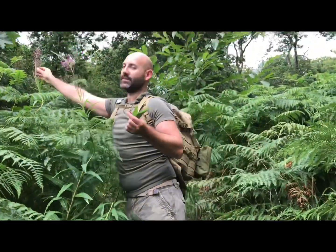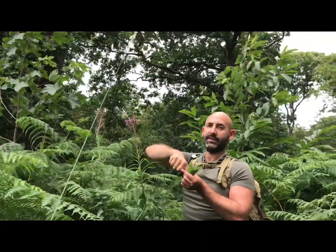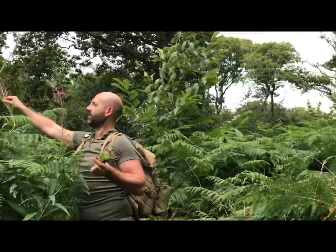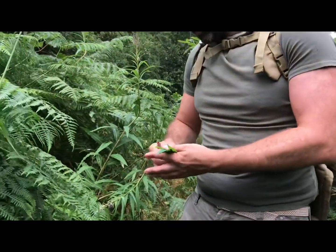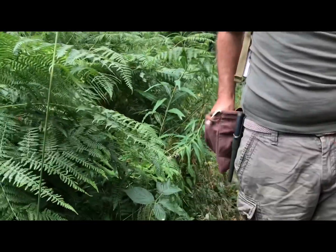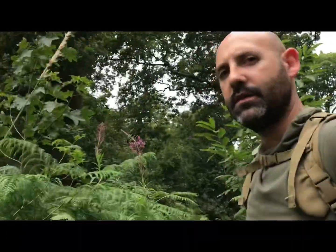So I'll take some of these and dry them out, and we'll do that in another video, a fire lighting video. Just taking a few of these for my fire. You can store them, you see, and put them in your fire kit, just like that, leave them to dry. So I'm going to put these in my forage pocket, and we're going to continue on. Come on, little dude.